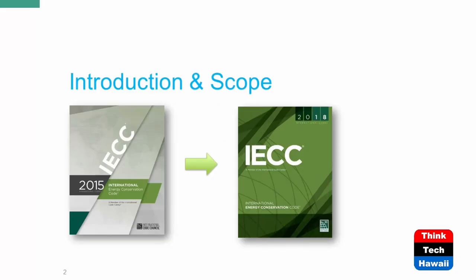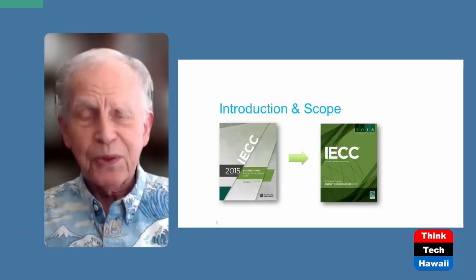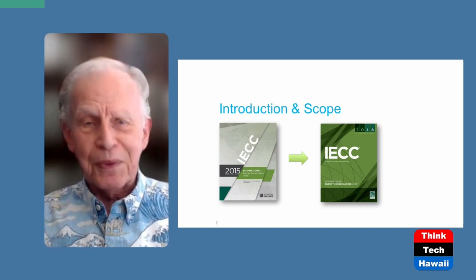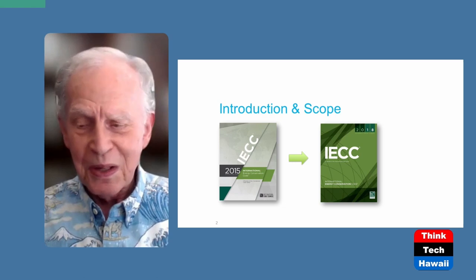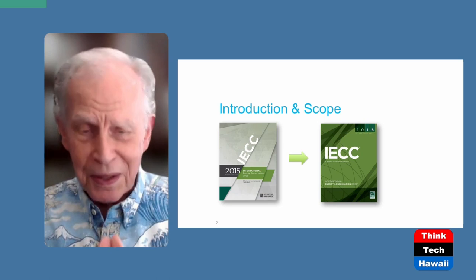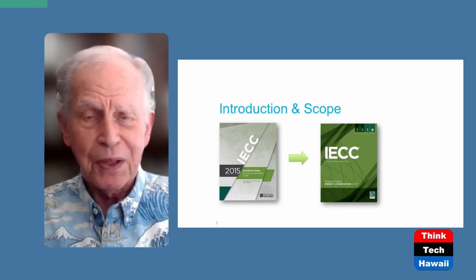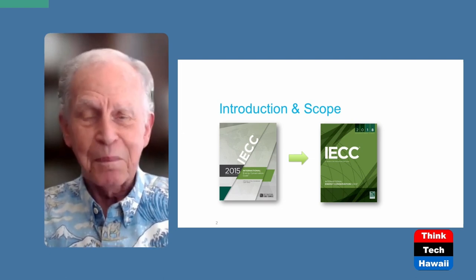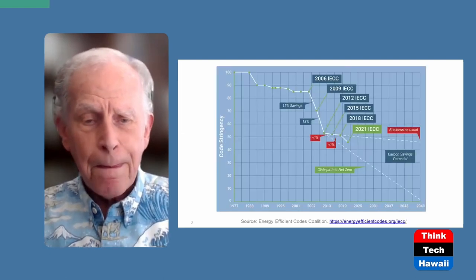And we're moving from the 2015 energy code to the 2018. And you say, well, why are we lagging behind? Shouldn't it be a later code? Yes, it should, but stuff happens and delays come, and we need to deliberate with many parties about what the new code is going to look like, and that just plain old takes time. So next slide.